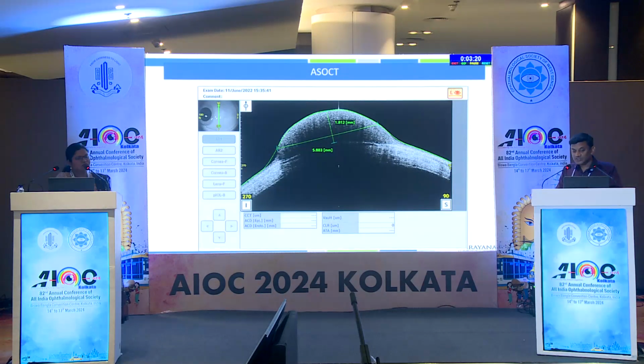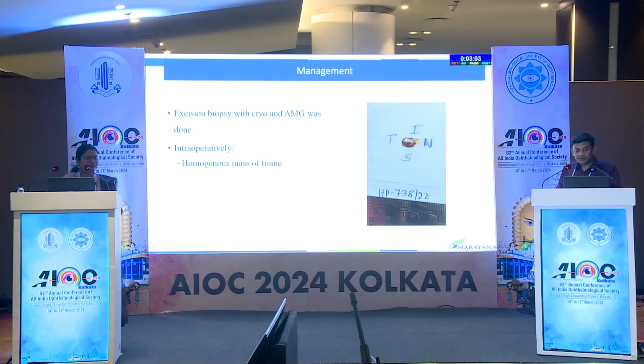So we also did an AS-OCT and noticed that there was a very well circumscribed lesion, quite homogeneous. But what was interesting was these dot-like structures here. These are suggestive of maybe activated or reactive lymphocytes. So that's what made us think it was maybe BRLH. And we decided to proceed with the excision biopsy with cryo and AMG, and intraoperatively it was a homogeneous mass of tissue with no fluid or cysts involved.